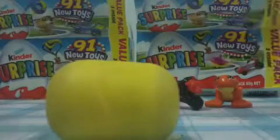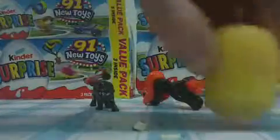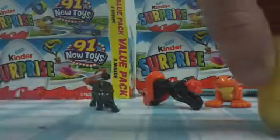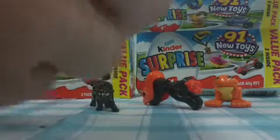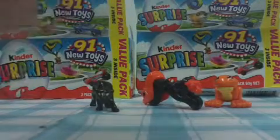Oh, are you going to pop that in your mouth? Yes, I probably am. Now, here we go. What do you think's in this one? I want to give you one guess. See if you can get it right. A parachute. Okay. Oh, here we go. Is it a parachute? No, it's a motorbike. Another motorbike.